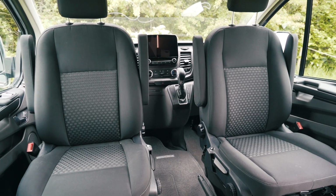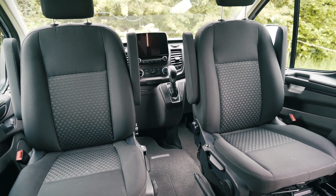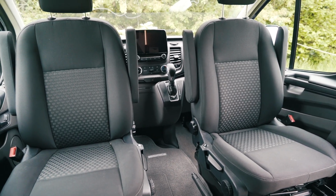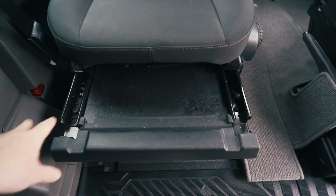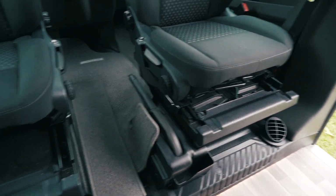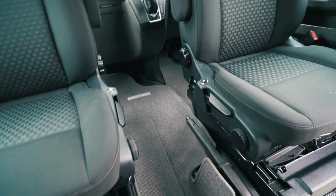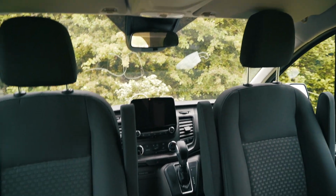So the habitation area comprises of two captain's chairs that spin round to obviously drive from there. They've got a couple of armrests on each seat, and they spin round and they go really far back actually. They go much further back than they do in the VWs. You can see down here how you've got all that space which is part of the seat, but these are not the standard carpets. They're on back order supposedly, so that's why they don't look like they fit. They're actually a previous model year of carpets, but they will be updated in due course.